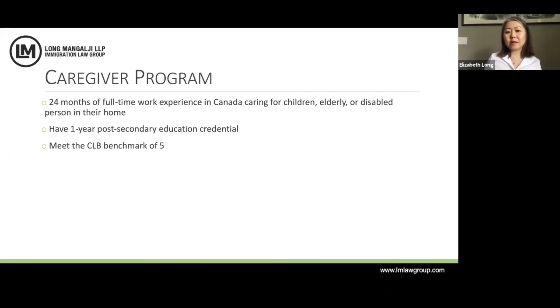Now, you have to be very strategic in doing this. The caregiver program, the occupation under this is deemed to be low skilled. So if you're going to be working for someone as a caregiver, you're going to be applying only under this program, because you won't qualify with the Canadian Experience Class as a caregiver. Okay, so normally what we have to do is an assessment, and you need to make some decisions on which route to go.